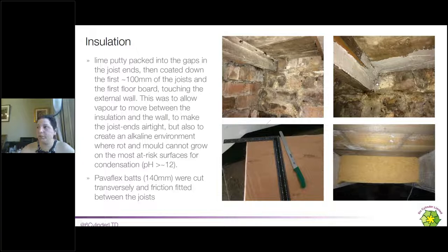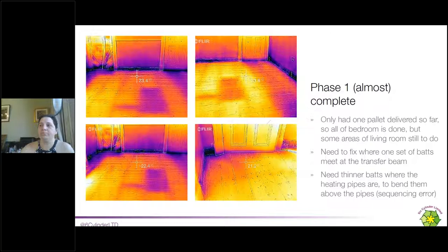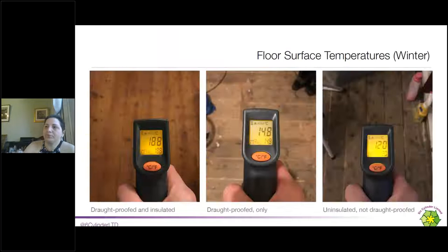I had the guys giving me site support as I was down there fitting it all. I got one pallet at a time because this was all mostly DIY. So you can see where I'd run out of a bit of insulation, but I'd done the rest of the floor by that point, and also where there was a big transfer beam where I hadn't quite got the insulation to match above that. And this is the difference in floor surface temperatures in three different parts of the house on one day in winter. It was about 2 degrees outside.